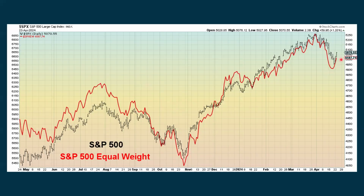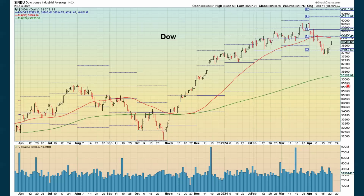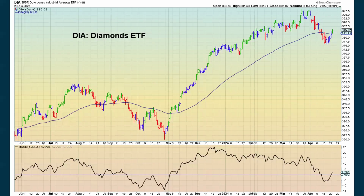That's the red line. And actually doing okay, but we came down. Actually, we went up a little. I get this mixed up. We went up a little bit with the ratio as the mega caps outperformed the rest of the market. And the Dow's been holding up fairly well. We set kind of a base here, came back above this S2 level. Now we're wondering, is the 50-day moving average going to cause some resistance?